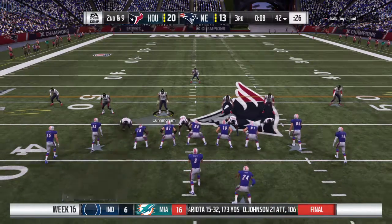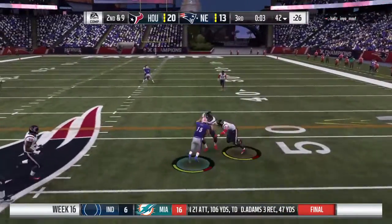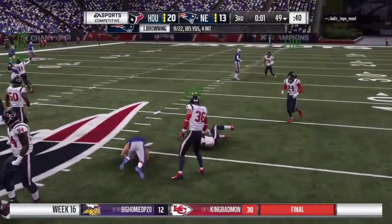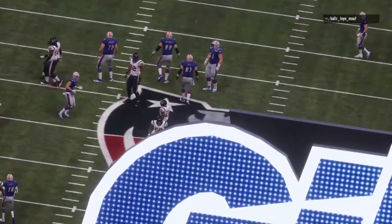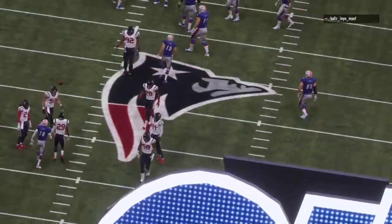Hurry up, here we go. Out of the gun, they'll look to throw. Over the middle, that's caught by Hogan. And he'll be brought down just shy of midfield at the 49-yard line. The reception good for 7. It's 3rd down.